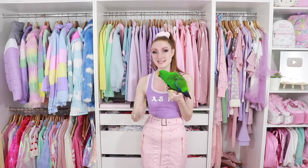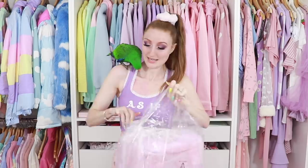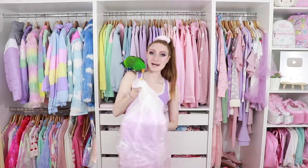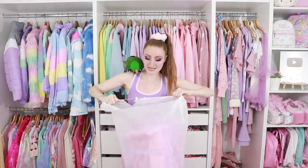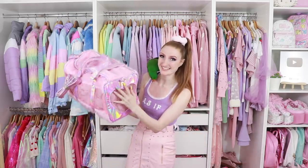And the last bag, I am beyond excited about this. I said to them in my email, if there's one thing that you send me, make sure you send me this. Ladies and gentlemen, and Archie, may I present to you the coolest bag of the year. This is the Sugar Thrillz pet carrier.